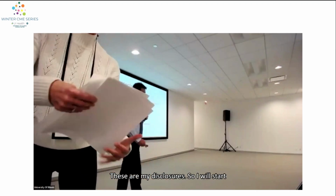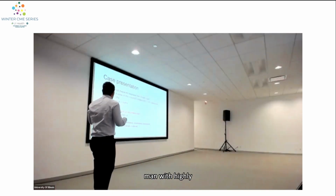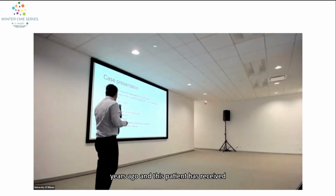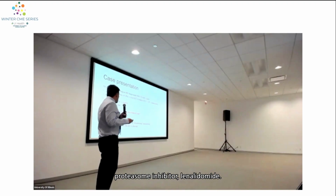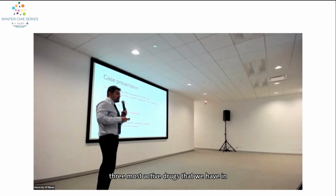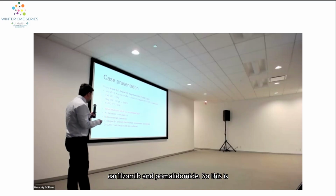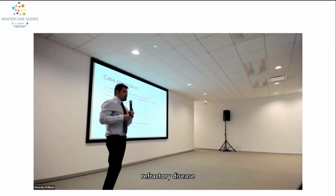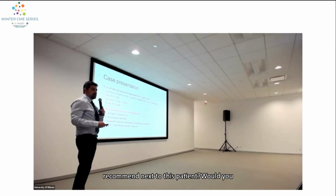These are my disclosures. So I will start with a case. This is a 74-year-old man with highly aggressive multiple myeloma diagnosed 10 years ago. This patient has received standard of care treatment with a proteasome inhibitor, lenalidomide, and daratumumab. He has received the 3 most active drugs that we have in multiple myeloma, and after that, he's relapsed. Later, he received carfilzomib and pomalidomide. So this is what we call a penta-refractory disease patient. What would you recommend next to this patient?